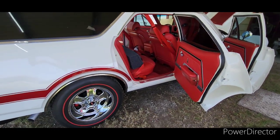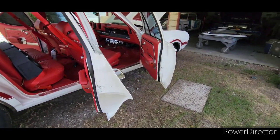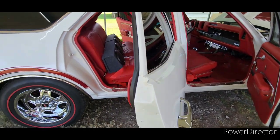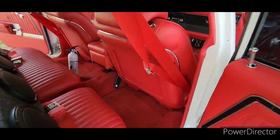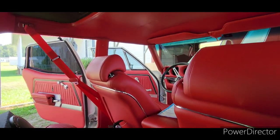If anyone's wondering about the paint, I've since switched over to Orion. A lady that ran Tamco went out and started her own company. And I'll talk about some of that in some of my other videos, so I urge you to check those out too.